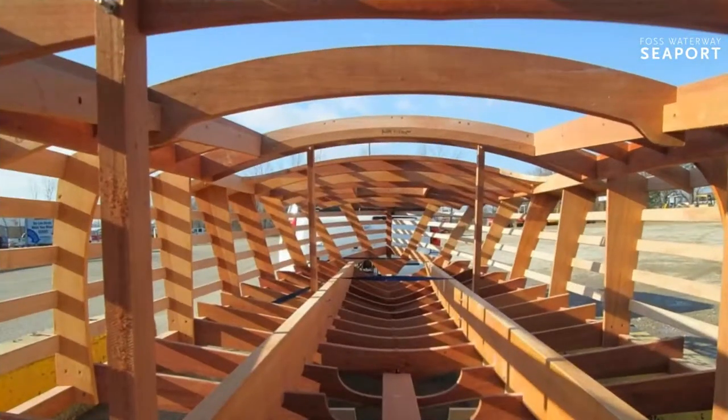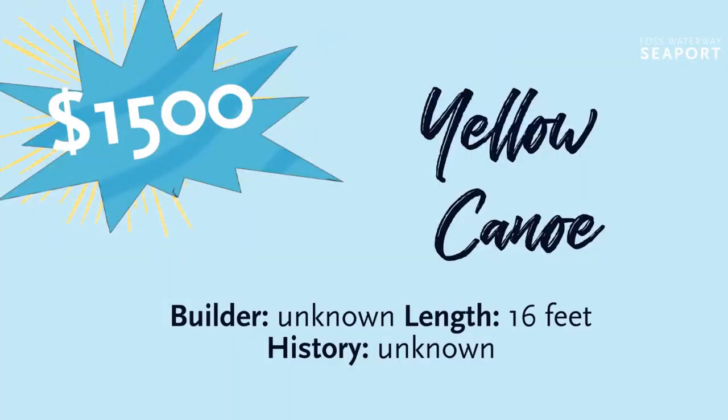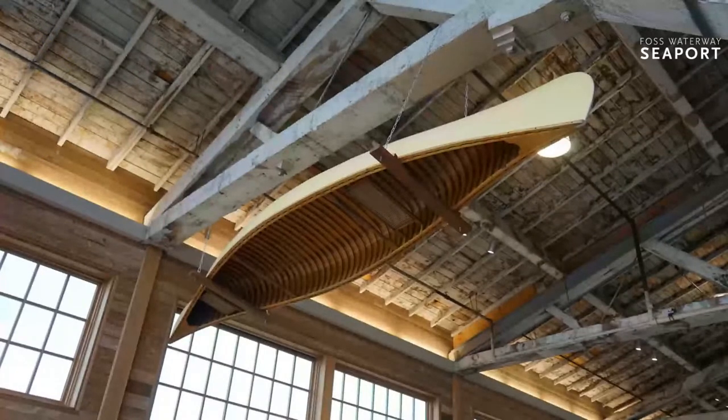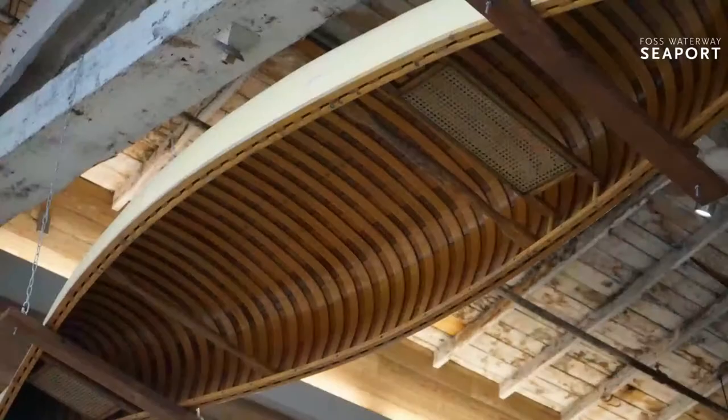So for those of you who are looking for a new boat for your collection, that's one of our high recommendations. Leading into my next point, the Great Yellow Canoe. Now, this is the one where I think if I were eligible, I would certainly be interested. This canoe is one that I've been looking at for a while inside the seaport. If you walk immediately into the building, it has been hanging up on the left for a while there. And I'll let Keith tell you a little bit about this one.